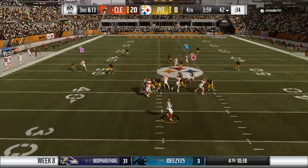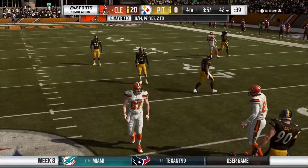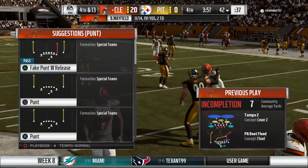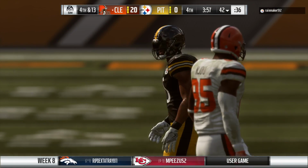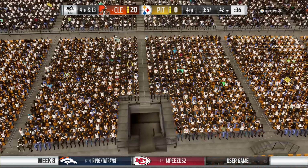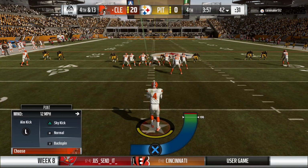Mayfield off the play fake. And this is going to be incomplete. Well, this at least is the right idea. I think they've got to get the tight end more involved. He had just one target in the first half, incomplete. Now incomplete here with the first target of the second half. Yeah, should not stop them at all from going back to him, though. Find him.